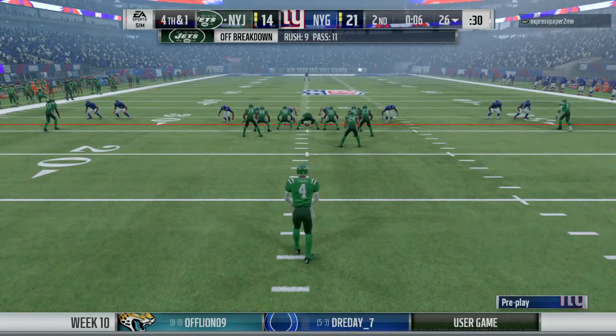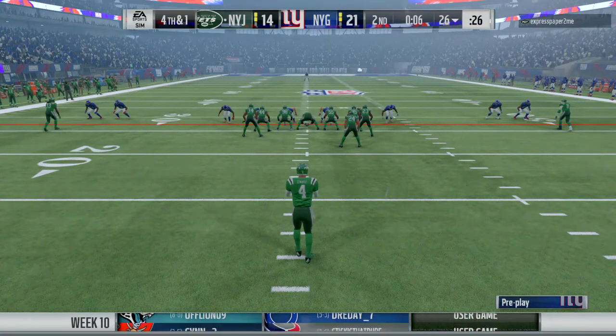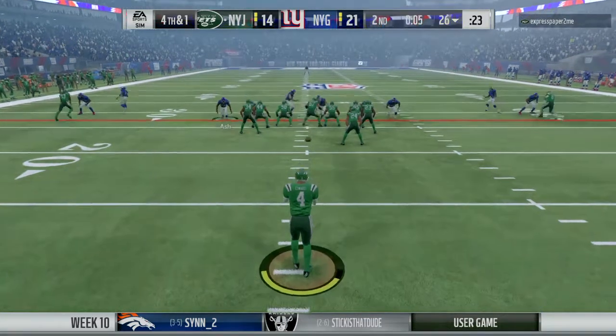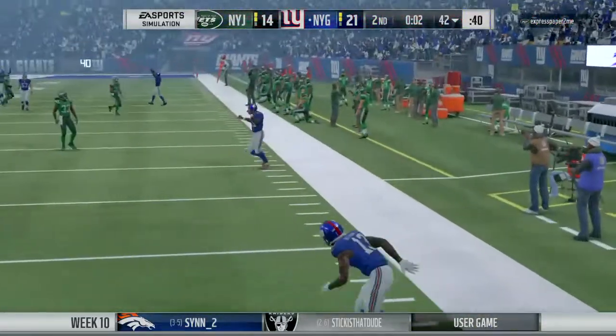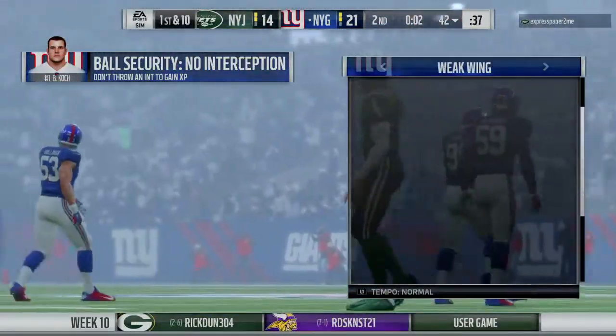Here's Lachlan Edwards now, as he'll kick it away for the 2nd time. Yeah, this one's going toward the sideline. They'll try to play keep away from Beckham. And the punt goes out of bounds. Where will they put it? They'll put it just inside the 45-yard line.